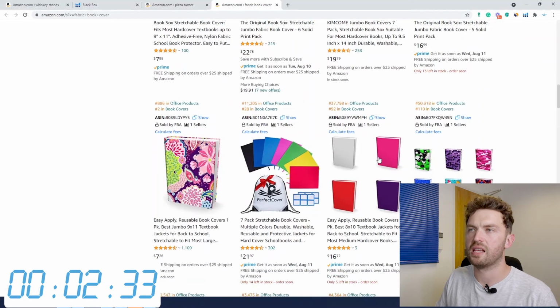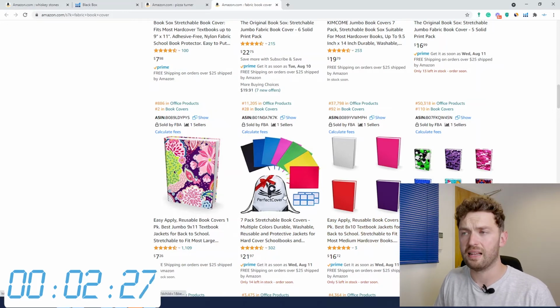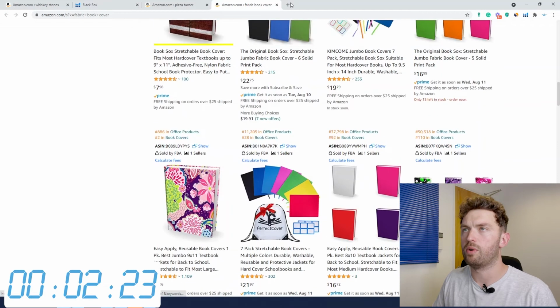The only one I can see here that's done that is this one, the stretchable book covers. They put in a little bag and some stickers. Is that really that great? I don't know, maybe. I mean, they sell quite well. That gives you an idea. We're moving on from that.